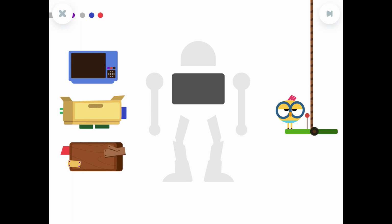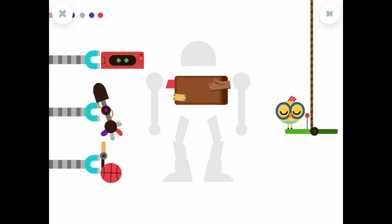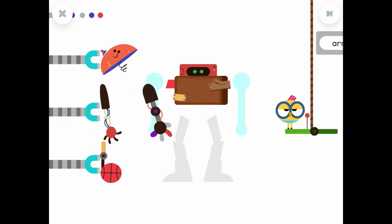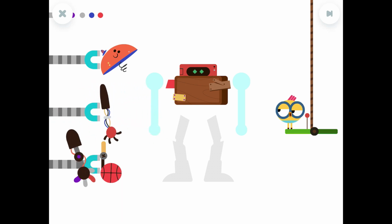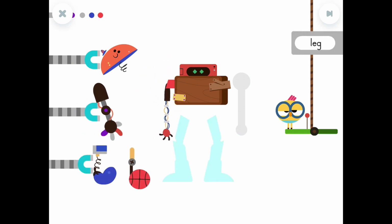Let's build a robot! Body. Pick the body parts. Head. Arm. Arm. Leg.